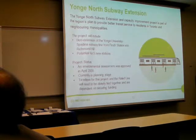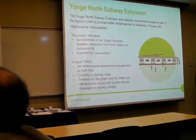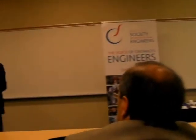You really need to get going on a lot of these improvements at the same time in order to achieve the goals of these projects. You just can't willy-nilly add lines anywhere into the network without having consequences on that. So that's one of the things that they'll be looking at in that study.